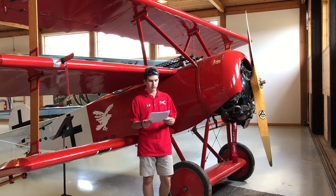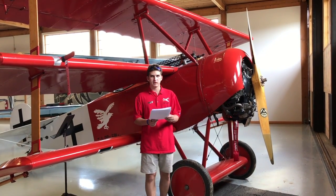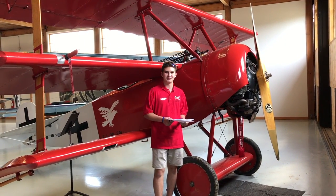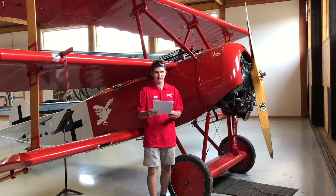Designed by Anthony Fokker, the first triplanes were delivered to Manfred von Richthofen's Jagdstaffel, a fighter unit of the German Luftstreitkräfte, in late August 1917. Ooh, that took me 5 tries to get that right.